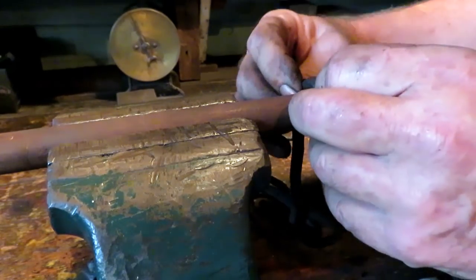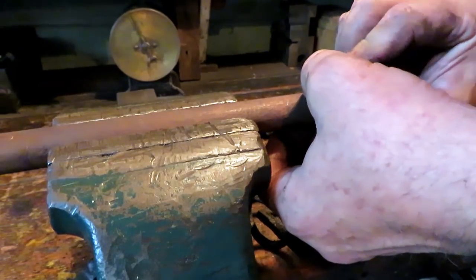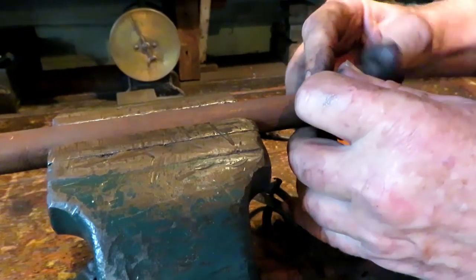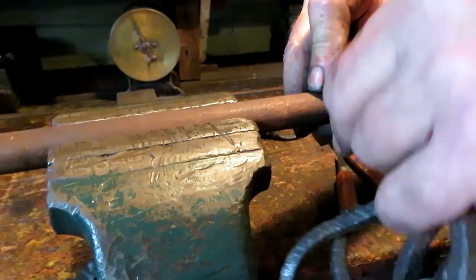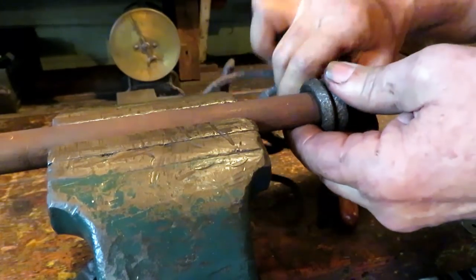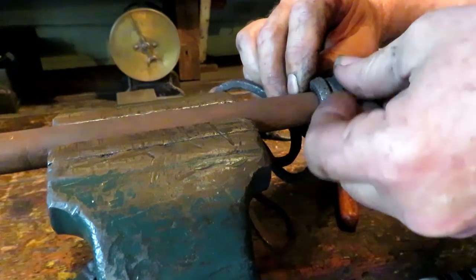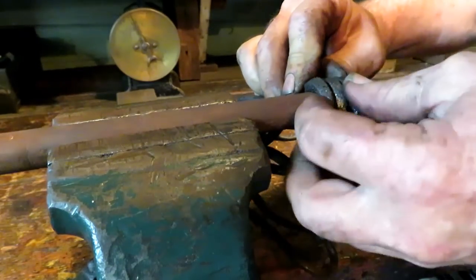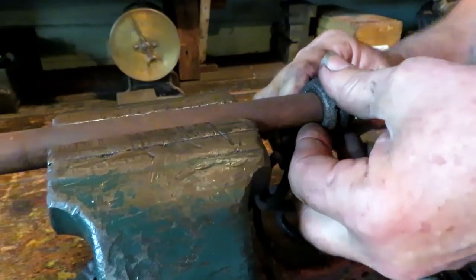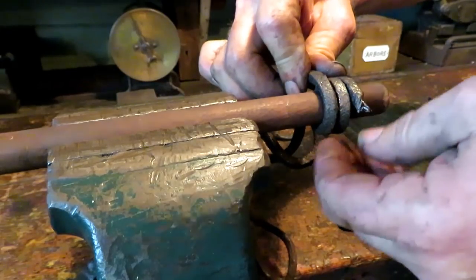And what I want to do, this is a piece of broomstick. It's about the same diameter as the shaft, the valve rod. I want about 3.5 turns on this. Actually, I can't do that. I got to do it in even numbers of turns.